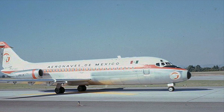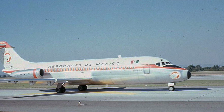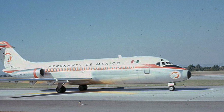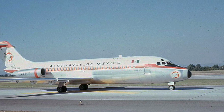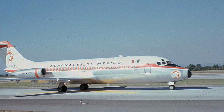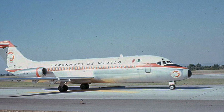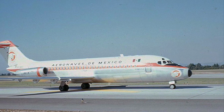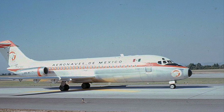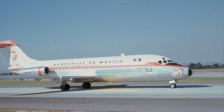And last but certainly not least would be this Aeronaves de Mexico Baby DC-9. Aeronaves was a regular operator into Los Angeles in the 1960s, and Mexican Airlines continued to serve Los Angeles with Baby 9s well into the 1990s. The DC-9-10 was a very efficient and safe aircraft, and most likely this aircraft was serving Los Angeles from Mexico City.